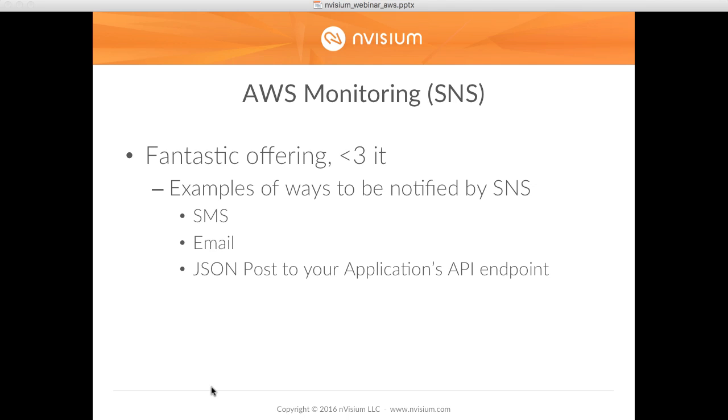But anyway, bottom line is you can get a text message, or you can get it sent via email. There are actually more ways than what I'm showing you here to get notified.